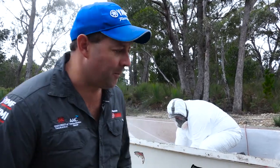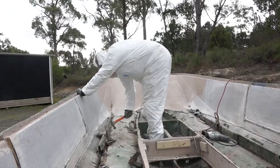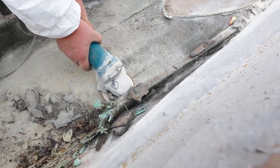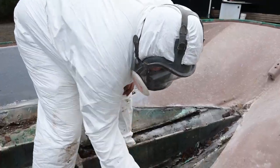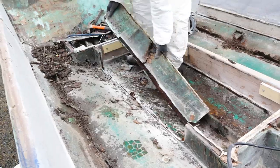He's good, he's going well. It's actually a pretty big job. Each stringer is encased in fiberglass, which has to be carefully cut away without damaging the hull. Michael is a gun. It was a pleasure to watch him work. Eventually, we had it all out.